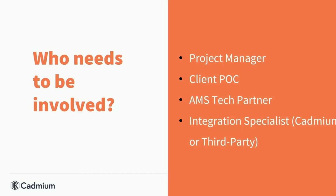Earlier there was a good question of why we're up here. What is SB? We do full service registration, on-site badging, and lead retrieval for association clients. When you do an integration, you need a project manager, someone who can, I use the concept of the Rosetta Stone, translate Cadmium, which is EdgeReg, translate technology and the AMS, and make the ball move forward. You also will need a client point of contact, someone who understands what level you want and what you're prepared to do. That would usually be you guys in this room. Then the next one is your AMS tech partner.